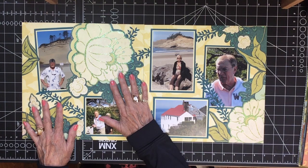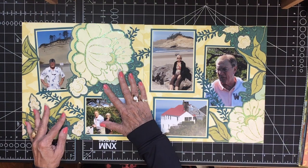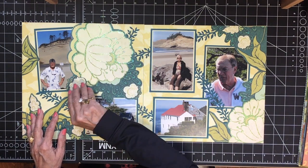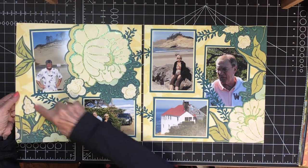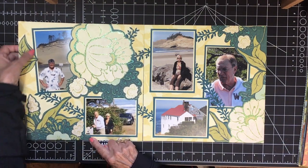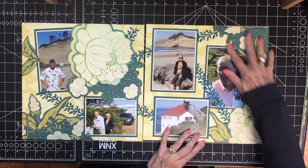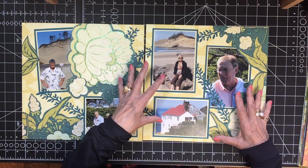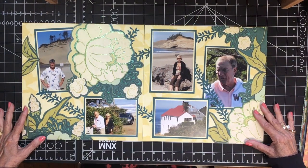This paper is so beautiful. I never wanted to touch it, but I finally decided to use it. I cut it up. This flower is one section. This is another section. I used even the leaves on it. And there's another corner, or this is a whole side of it. So this all fit together. I cut it into pieces and spread it around on the background paper.